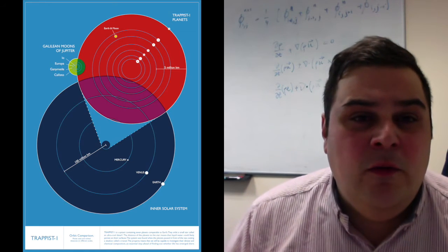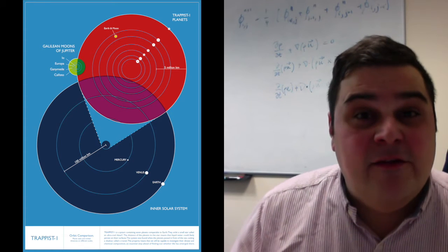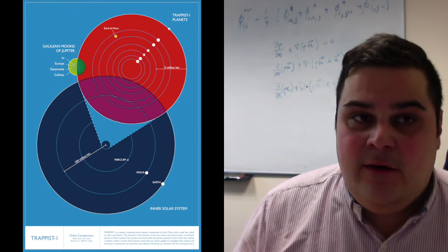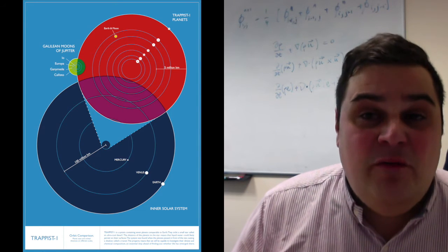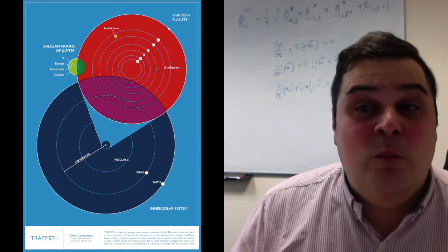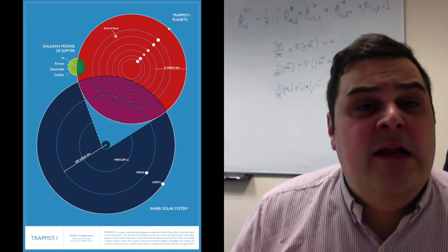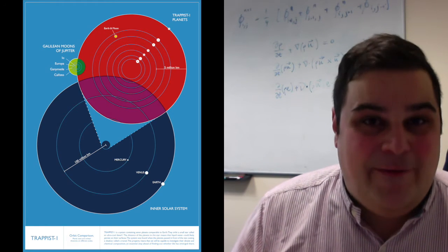And all these planets are orbiting in circular orbits very close to the star, meaning that there are 7 planets moving in an orbit that is smaller than the orbit of Mercury. So they are really, really, really close to their parent star.